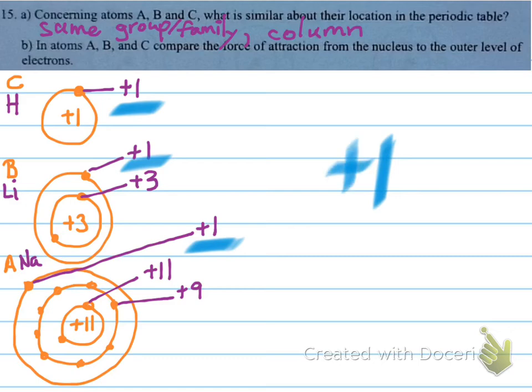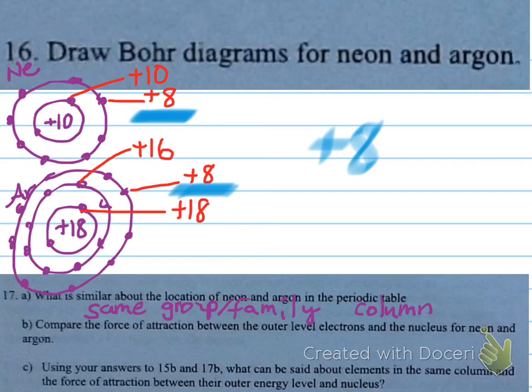So what are we noticing? Hopefully you are seeing that in the same column of the periodic table, the pull from the nucleus to that highest occupied energy level, or that outermost energy level, is always the same. In the first column of the periodic table, it's +1. In the 8th column of the periodic table, it's +8. So the person who wrote this explained it this way. Elements in the same column have the same attraction between the nucleus and outer level electrons.